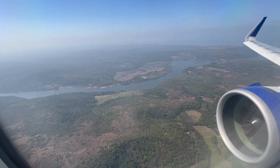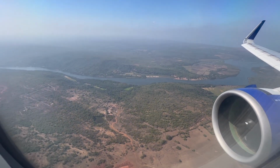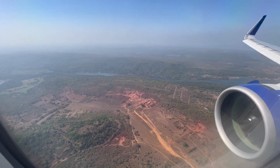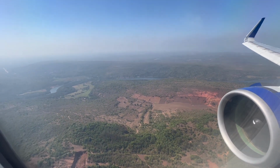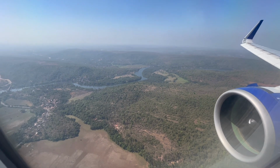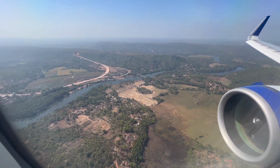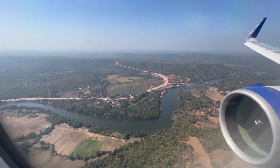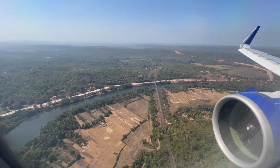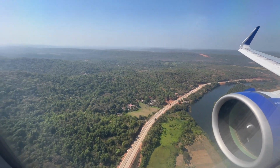I have sped up this part of the approach, but we are passing pretty much parallel to the Tirasol River, which is at the extreme north of Goa. The Portuguese maintained a slight sliver of land on the northern bank of the Tirasol River. The building of Mopa Airport was opposed by environmentalists for a long time because the airport has pretty much lopped the top of a hill, as you can quite clearly see as we begin our final approach into the airport.